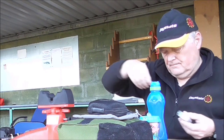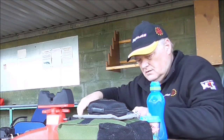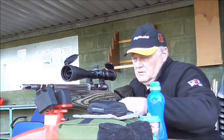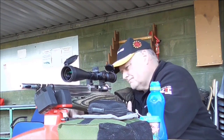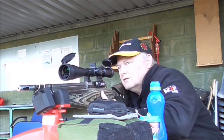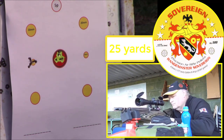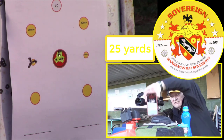Okay then, next up, Daystate Sovereign, 8.44 grams. Bit heavier, we'll see what the zero is like with this. It shouldn't be that much different, to be honest. Going to go for the 5 feet at the top. Seems it's not talking to me, but the first one's 11.6 foot pounds, 786.